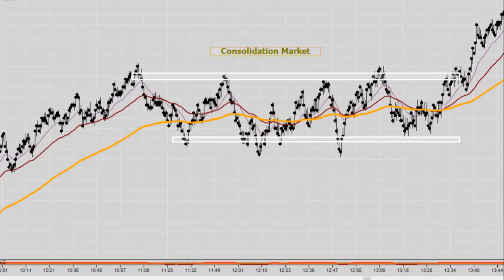Okay, consolidation markets, sideways markets, channeling markets, indecision areas, exhaustion patterns, they are all the same thing. They are all identical, okay? So what are they? They are a place of indecision. They are a place where the market isn't sure what to do. It's either, do we go up?